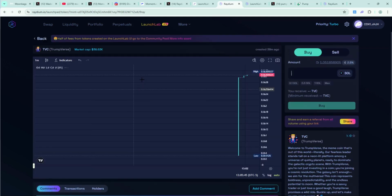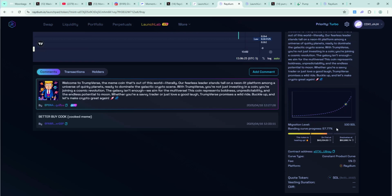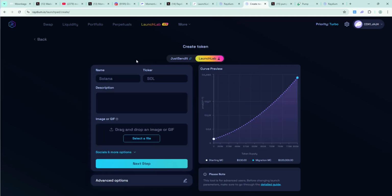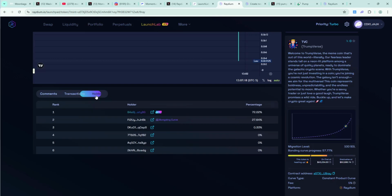So let's go to this one, TVC Trump first. So we're on the 1 minute chart. Here's the market cap, buy and sell over here. Here's where you can copy your referral link to share on X or anywhere you'd like. And here's the bonding curve migration level. So this one's at 100 SOL. So if they just used the default, which is just send it, you'd only need 85, but they used LaunchLab and went ahead and customized the token parameters. So migration level is 100 SOL. It's at 57%. You see comments here, transactions, and then holders.